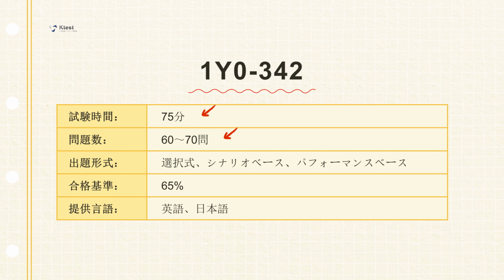Not a lot of time to second-guess yourself. And remember, these aren't simple true or false. A lot of them are scenario-based. You have to read a paragraph, diagnose the problem, and then pick the right fix in 60 seconds. You have to know it. It's about fluency. Fluency is the perfect word, and the passing score is 65%.